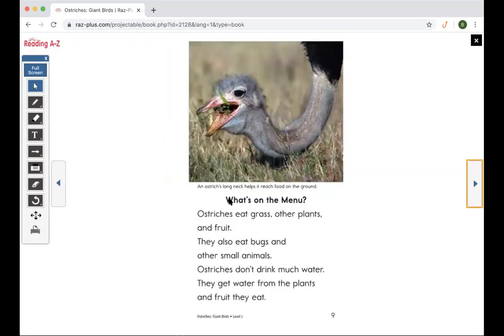The heading here says, what's on the menu? So that means on this page, it's going to talk about what they eat. So let's find out what they eat. Ostriches eat grass, other plants, and fruit. They also eat bugs and other small animals. Ostriches don't drink much water. They get water from plants and fruit they eat.